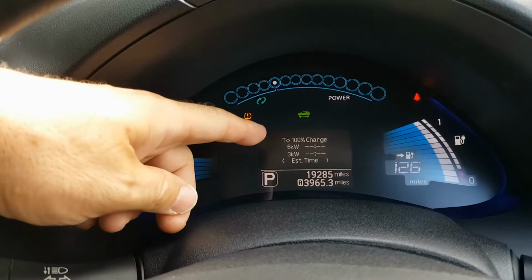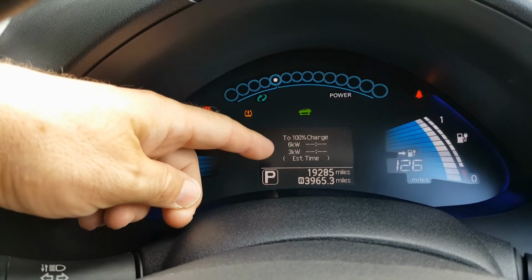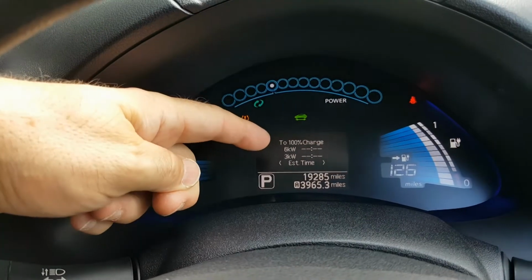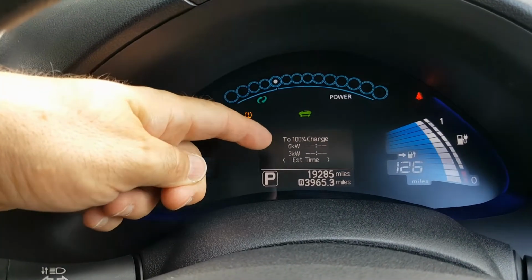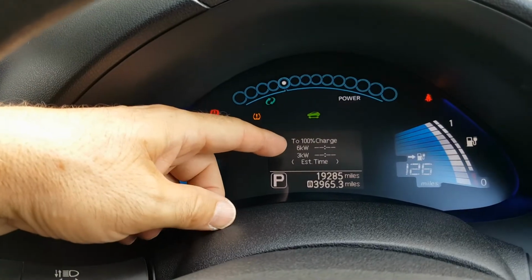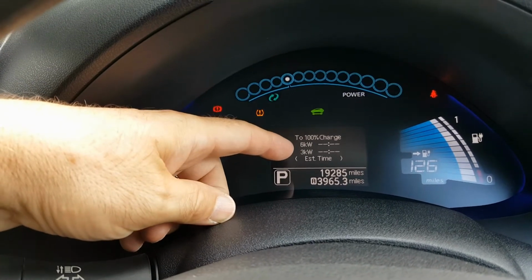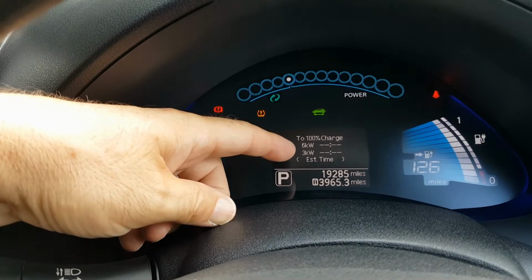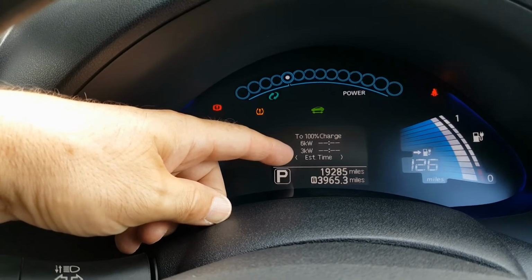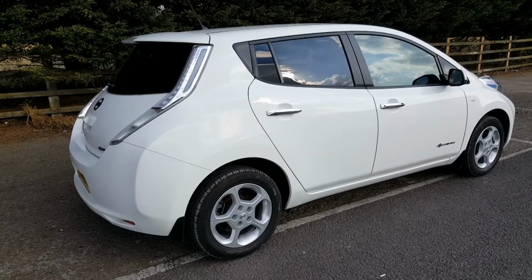So here on the dash, when you have the 6 kilowatt AC charger, you have got the 2 charging rates. So here it shows you the estimated time to full, but of course the battery is already full, so they're all just show lines, effectively 0. But when it's a 3 kilowatt charger only, then you don't get any of these and you just get estimated time. But when it's a 6 kilowatt, it shows you two charging rates, whether you're on a 16 amp charger or a 32 amp charger.